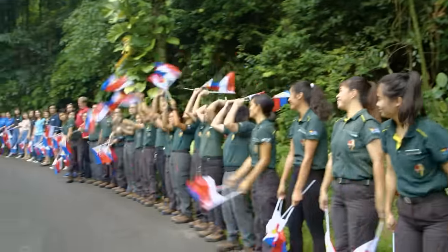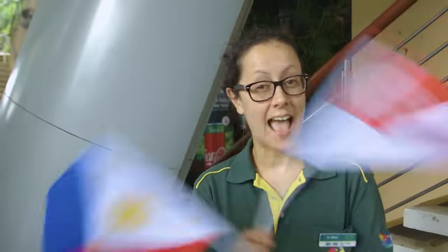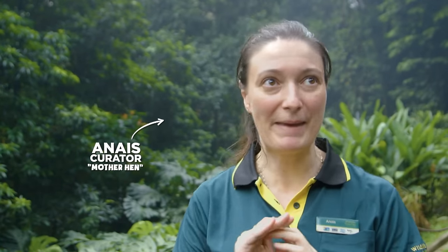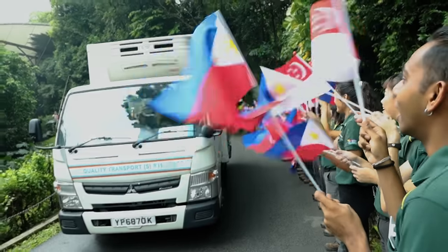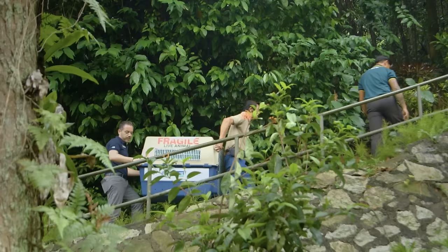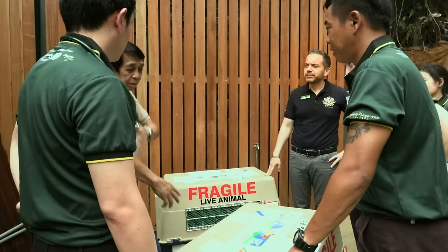The park is buzzing with excitement in anticipation of the VIP arrival. So we prepared everything in the Jurong Bird Park. The exhibit, we made it completely customized for the eagles according to the requirements of the Philippine Eagle Foundation. It's exciting, actually. They are very dangerous birds. We need to work on a protected contact with them.